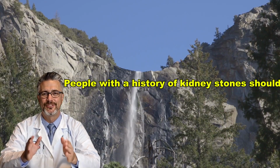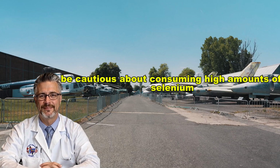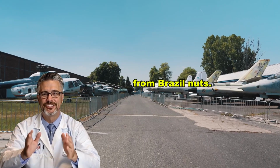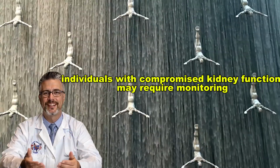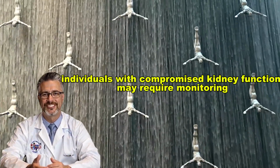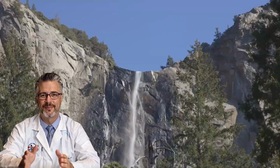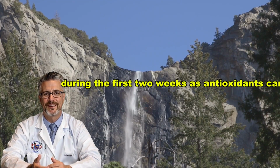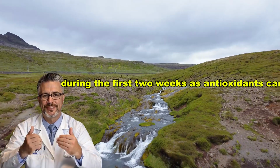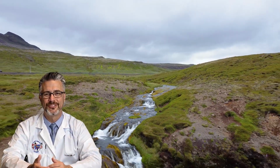People with a history of kidney stones should be cautious about consuming high amounts of selenium from Brazil nuts. Although the recommended amount is within safe limits, individuals with compromised kidney function may require monitoring of serum selenium levels. Diabetics should carefully monitor their blood glucose levels during the first 2 weeks, as antioxidants can improve insulin sensitivity.